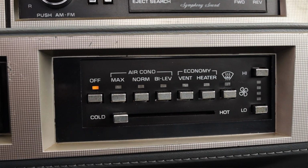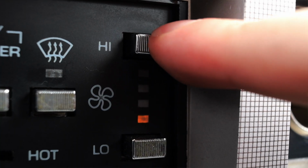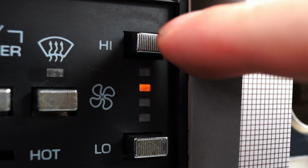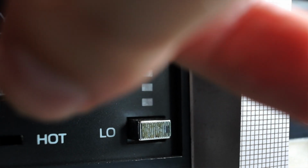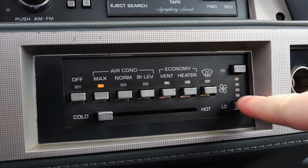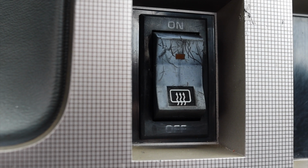This does come with AC from the factory. Fantastic. And what's cool is I get these LED lights that light up as I turn on the fan speed, things like that. It was sort of this cool futuristic look for the Cadillac's climate controls, but this is back in the 80s. Off to the left, I do have a rear defroster switch.